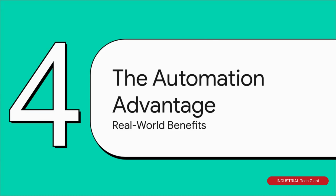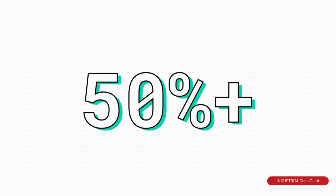So, that's the technology, but what about the results? Let's dig into the real-world advantages that pharmacies see when they bring these robots on board. Let's just start with one big number. In some studies, pharmacies that use this kind of automation have seen their labor hours cut by over 50%.